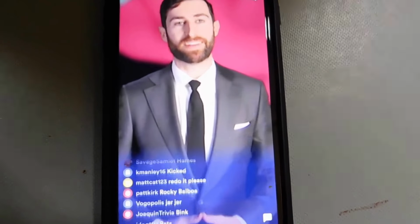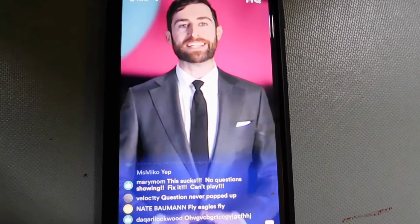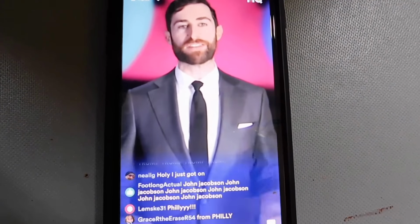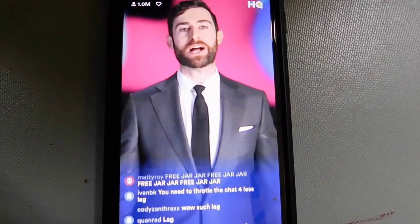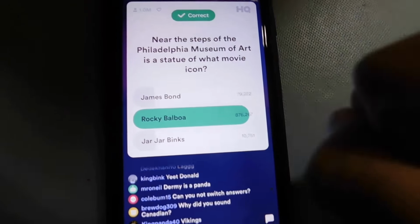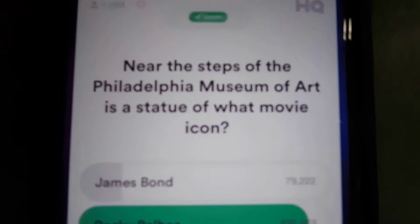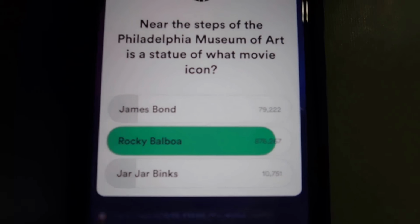Get your Frank soda, your peanut chews. If you're a tourist and you visit Philly, well, it's your civic duty to run up the stairs of this famed art museum. But at the bottom of the stairs is a statue of the man who's going to inspire you to make it to the top. That's Rocky. Yes, Rocky, got it right.